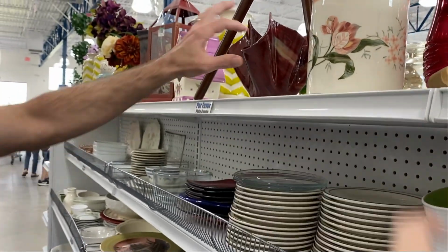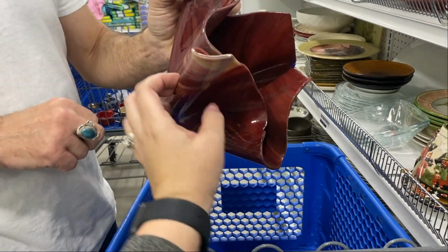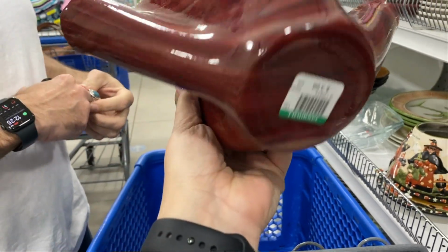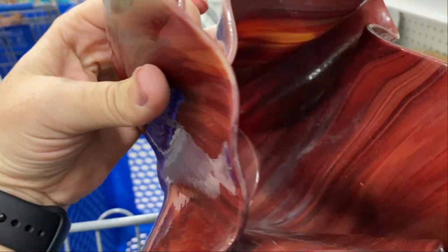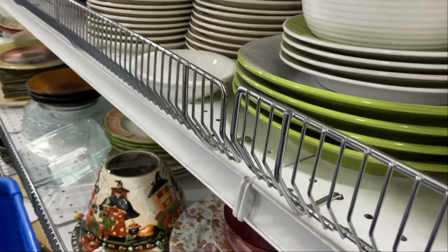Then we see a little handkerchief face, and Erin grabbed that for me. He was checking to see if it was glass. See his fancy ring? We just got that sized for him. It was a little small. I was trying to see if I could see through the glass, but I couldn't. I didn't end up getting it though.